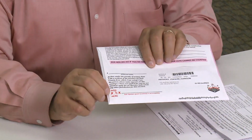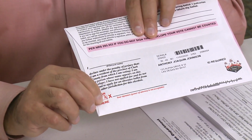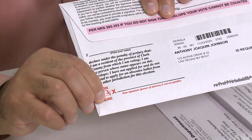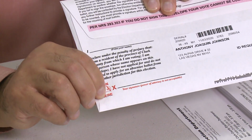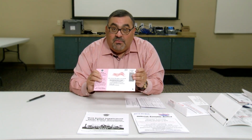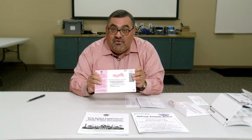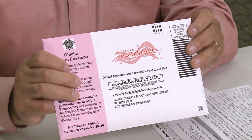And again, I emphasize, you're going to sign here at the bottom on this red X with your signature so that we can verify this signature with the signatures on file to verify your identity before we process and count this ballot. Once you've done that, again, you can either make use of the postage paid envelope and drop this in the mail by November 3rd in order for it to be returned to our office.